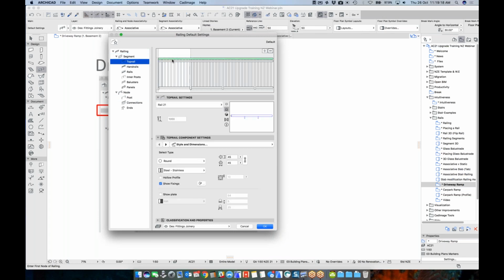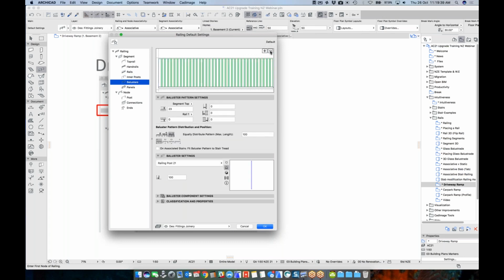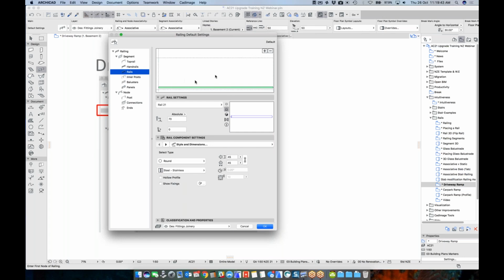So that's the top rail. So I'm going to select top rail and remove. Handrail, I'm going to remove that one. I'm going to leave the rail. I'm going to use that for my ramp, but I'm going to get rid of the inner post this time because I don't need a pattern. So I'm going to remove the inner post. I'm also going to remove the balustrade. So now I've just got the rail.